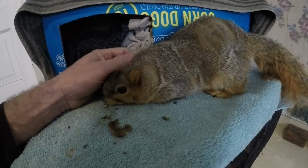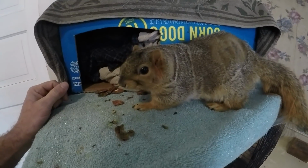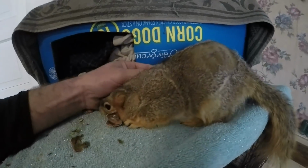Fluffy squirrel tail. Tell him tomorrow's Groundhog Day. And you're the squirrel groundhog. Look at him, he's bigger than a groundhog.